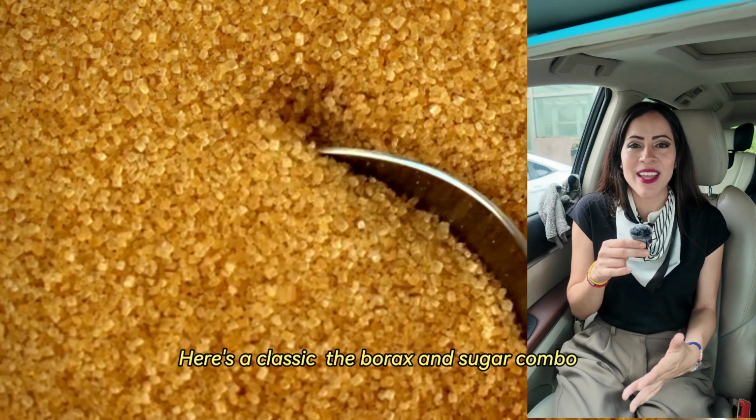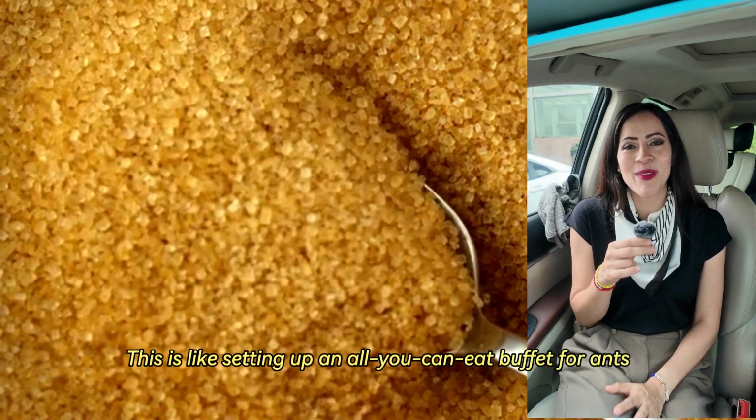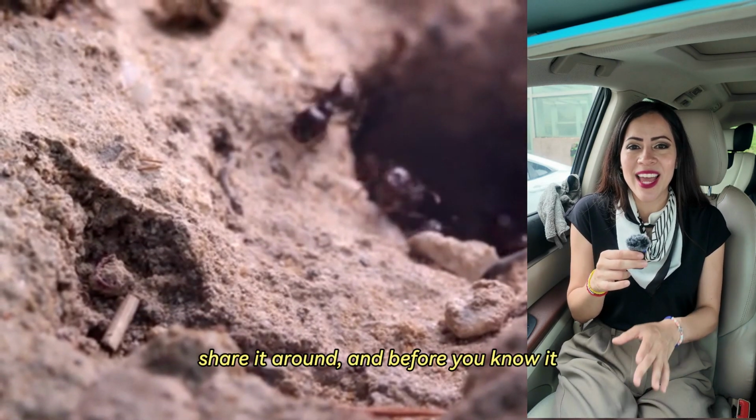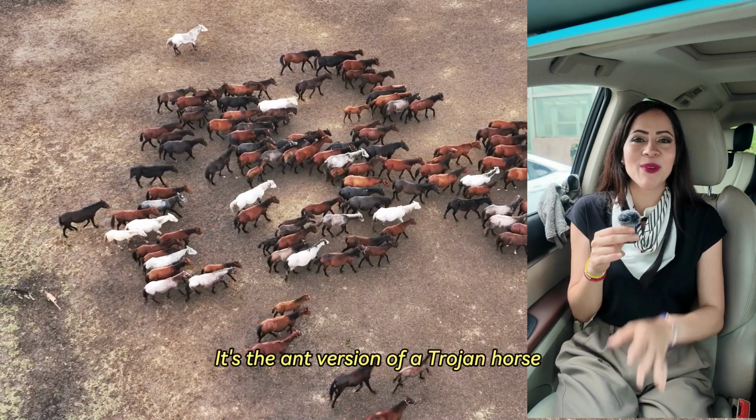Here's a classic: the borax and sugar combo. This is like setting up an all-you-can-eat buffet for ants, except the food is secretly poisoned. The ants take it back to their colony, share it around, and before you know it, the whole colony is kaput. It's the ant version of a Trojan horse.